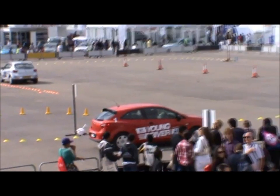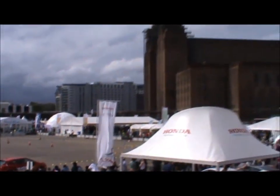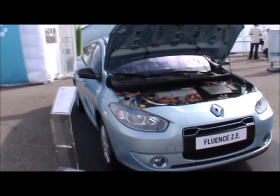On Saturday, myself and Paul went to the low carbon motor show at Battersea Power Station. This was low emission vehicles and electric vehicles. You can even have a go on them as well. All electric cars.